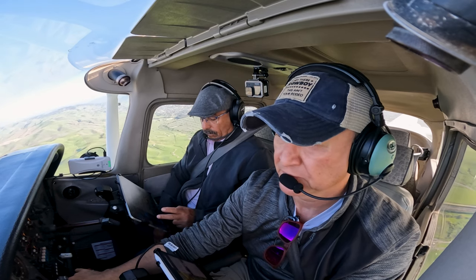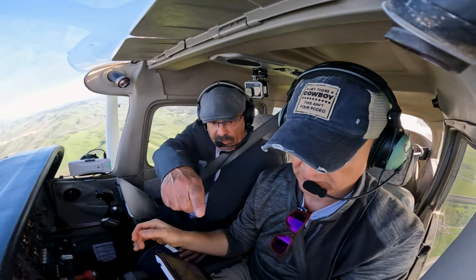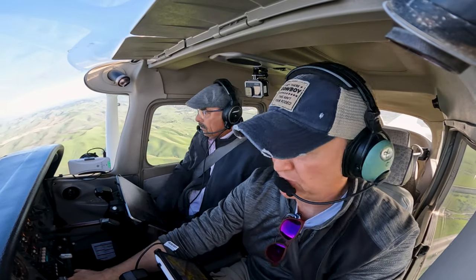And that's 9501 Whiskey, previously reported traffic no longer a factor after 10 o'clock and 1 mile. I see him right there. Yeah, he's in front of this truck. Okay, thanks for that. We got the traffic inside.